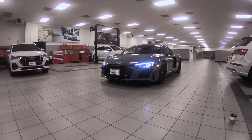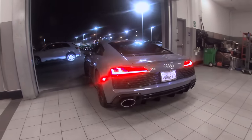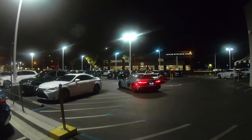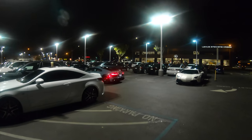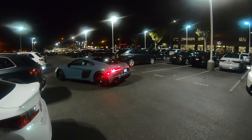Ooh, sounds good. Yeah. Damn. Nice. My new car. My friend's gonna drive for me because the R8 is pretty easy to drive. So I'm just gonna drive the Aventador and my friend's gonna help me drive to my warehouse.